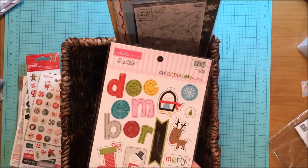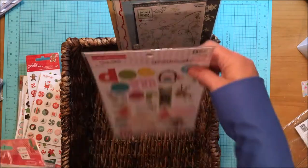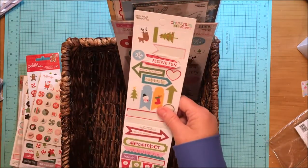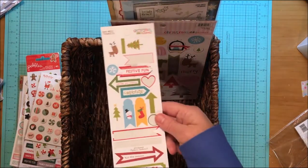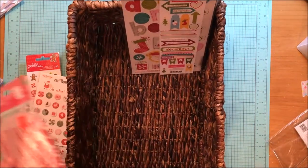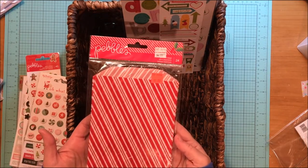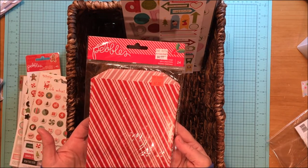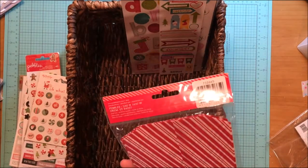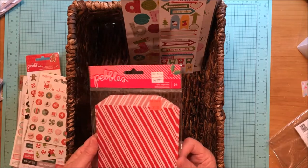I have the chipboard here that matches the Bella Boulevard Christmas Cheer collection. And I also have this little sticker set that matches that same collection. I'm just going to push this back a little bit so you can see how this is all coming. And then I have these Pebbles bags from a couple of years ago. I don't know if there's a date on them or not. 2014. And there's a ton of them in here, but I'm okay.